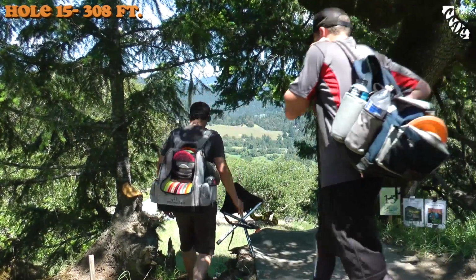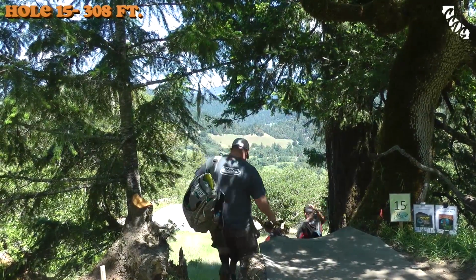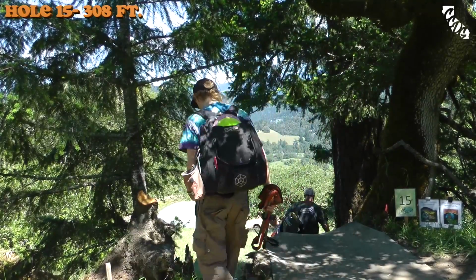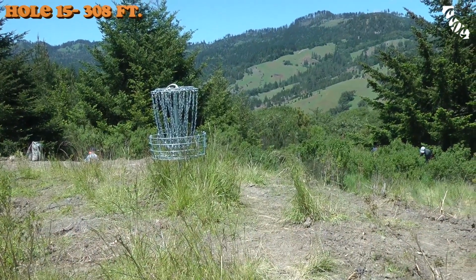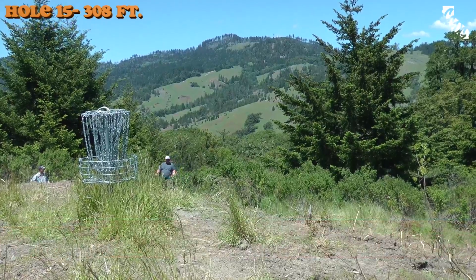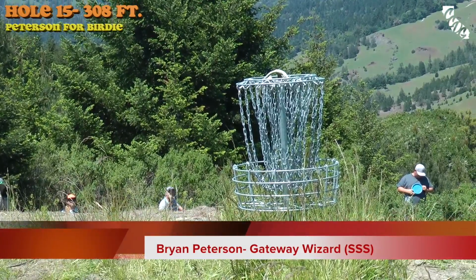And I almost wish I could have gotten the confirmation that I was safe. It was sliding in after it had already landed. I wonder how that rule works. I'm not totally sure. There's gotta be a certain amount of seconds. We have a spotter there. He did a great job. Dallas missed his birdie. That was Nick over there? Yeah, I think so.